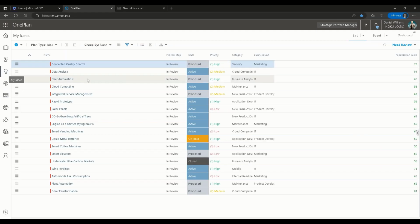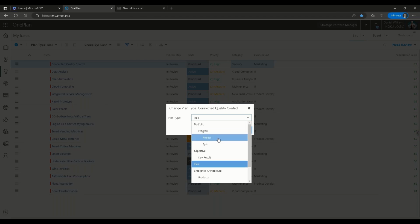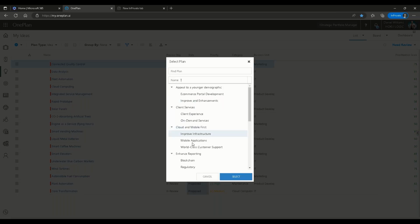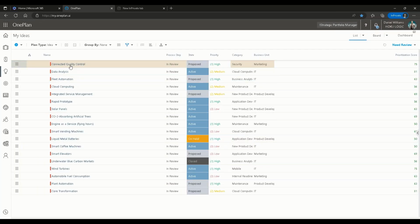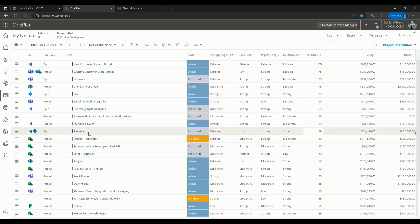Let me go back here. And then making it part of your execution portfolio. So we'll take the idea and, in this case, turn it into a project and put it within one of our programs. So again, this is bringing in demand. We could have estimated resources at this level, but in this example, it's just a simple business case that we're putting into deciding whether we're going to make it active or close or hold, and then making it part of our execution portfolio. Now this is where we get to prioritization.